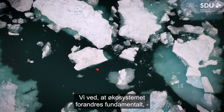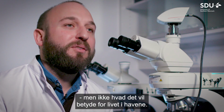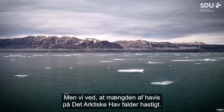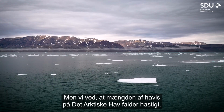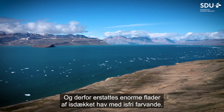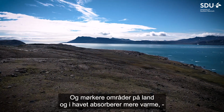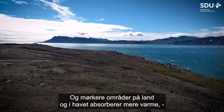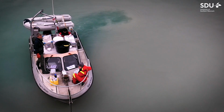We know that the ecosystem is changing fundamentally, but we don't know what this will mean for life in the oceans. So we know that the amount of sea ice covering the Arctic Ocean is in rapid decline. As a result, vast areas of the ice-covered ocean are being replaced by ice-free waters. And in turn, darker areas of land and sea absorb more heat, which further exacerbates ice melt.